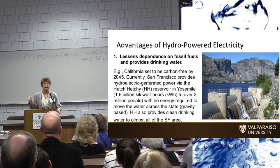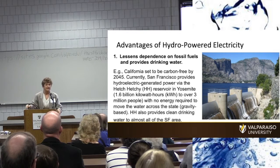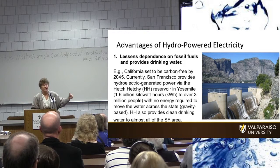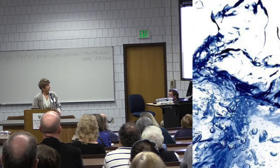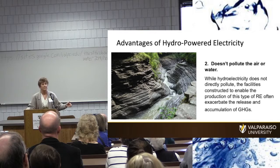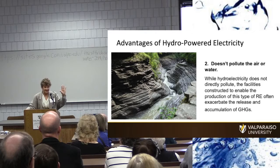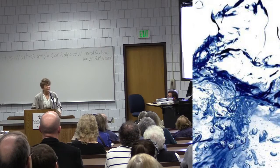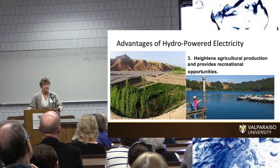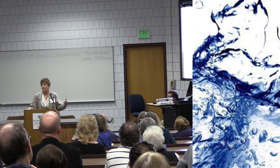But it does not take additional energy to get that water power from Yosemite Park into San Francisco because it's all gravity based. It is all gravity based. And they're actually expanding these facilities. It doesn't pollute the air or water. At least the provision of hydroelectric power does not pollute. The facilities, the construction of the facilities and what they do to organic matter, that's a different story. And of course, it provides irrigation to allow for agriculture, for farming in various areas that never before could have this option. And recreational opportunities, swimming and boating and fishing.